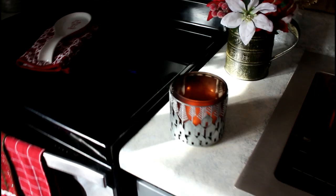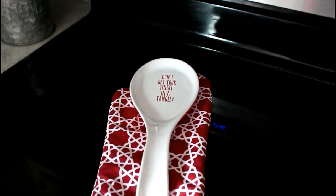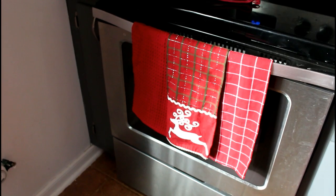I have just another little candle over here. And another canister that I got from Michael's, kind of antique looking, with another arrangement that I made. And then over here on the stove, please ignore the dirty stove. I just have a little spoon rest that says, "Don't get your tinsel in a tangle." I thought that was funny. And then I just have my set of Christmas hand towels.